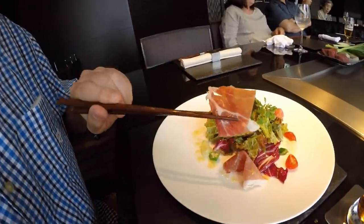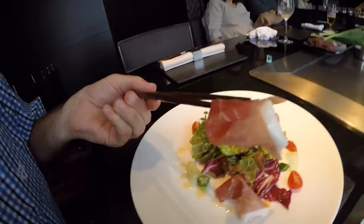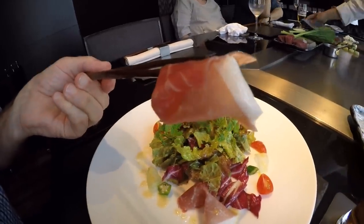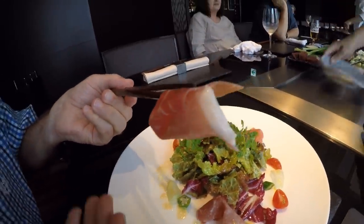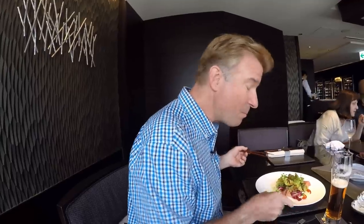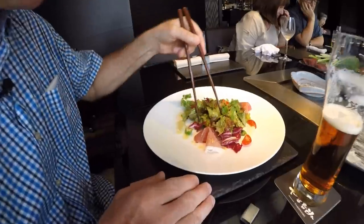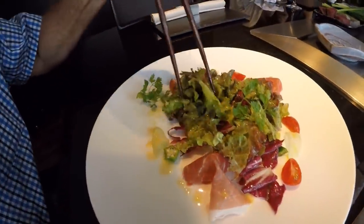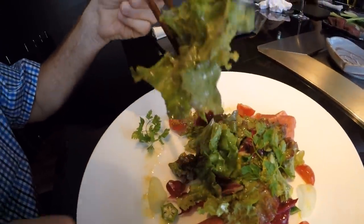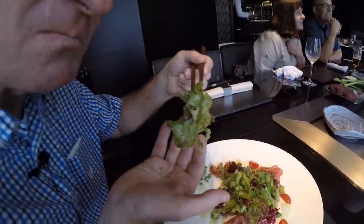Nama ham. Look at that. Oh boy, that looks good, doesn't it? Can you see that, cameraman? Okay, going in. Salty. Let's have some greens with that. This is a fabulous salad. I mean, it looks just perfect.